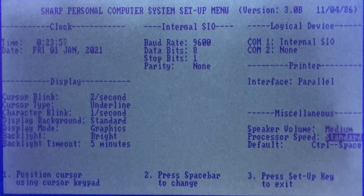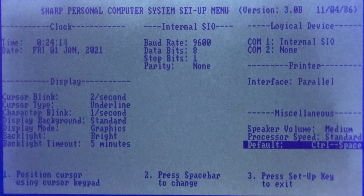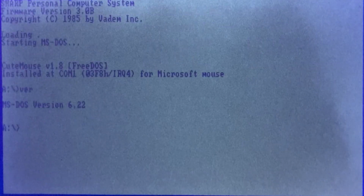When it comes to processor speed, by default this thing's set to 7.37 MHz, which is useful. In this case, that's what standard is, but you can switch it to slow, and it'll go back to 4.77. I'll show you how that works in benchmarks a little bit later. And you can reset the defaults by pressing that. Now when you're done, you simply hit setup again, and all the settings that you've entered are now on. There's no reboot necessary. It is what it is.